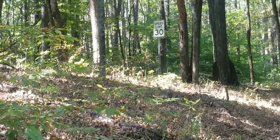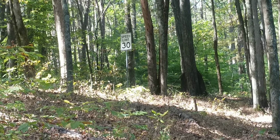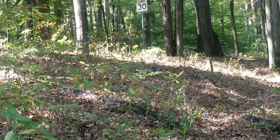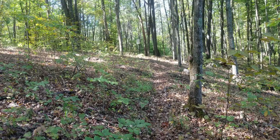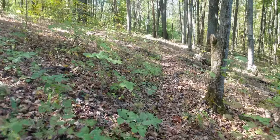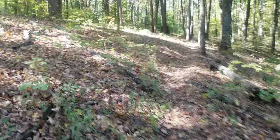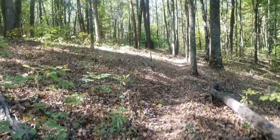Oh my goodness. The trail has a 30 mile an hour speed limit. I don't think I can go that fast. I'd be picking them up and putting them down.